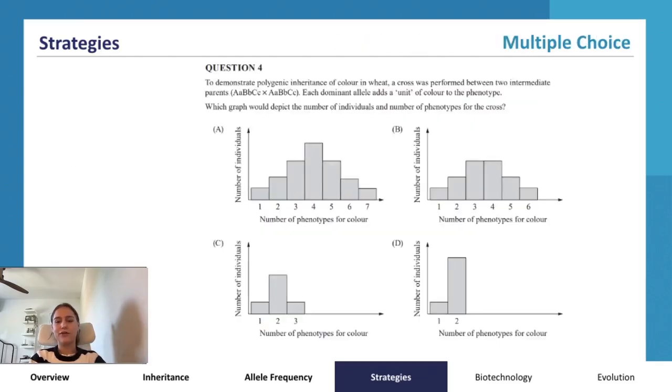With that last one as well, the reason you might be fooled for C and D: C is showing codominance essentially, and D is showing Mendelian inheritance. But it is talking about polygenic inheritance in the question, so that would be the correct answer.